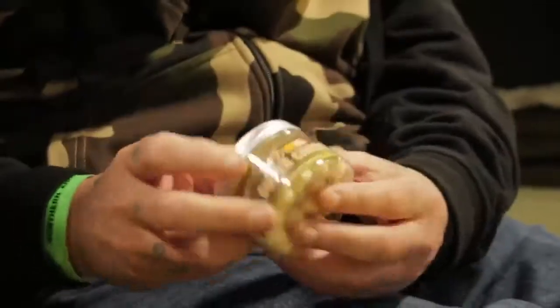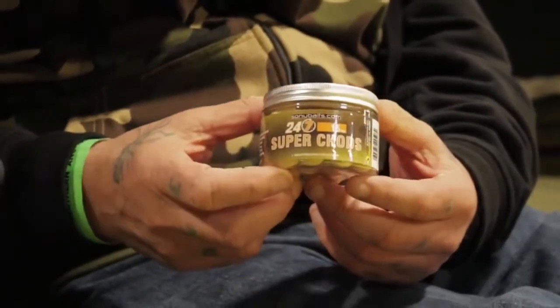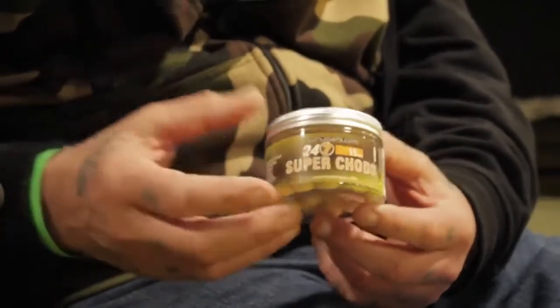Right, look, 15 mil super chods. Right, super chods. Give us that here. It's very popular nowadays to use something they call a chod rig, which is like 4 to 5 foot of lead core or leadless lead core, like our pin down, and a tiny little hook link on it. I know if I'm patronising you.